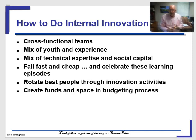They have social capital. They have ties within the company. They can make things happen. They have a certain wisdom. And they found you need both components to make a good cross-functional team. You need technical expertise. The product needs to be real, but you also need social skill and social capital to get the idea to take off.